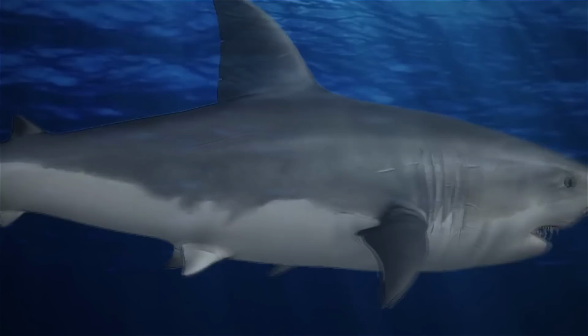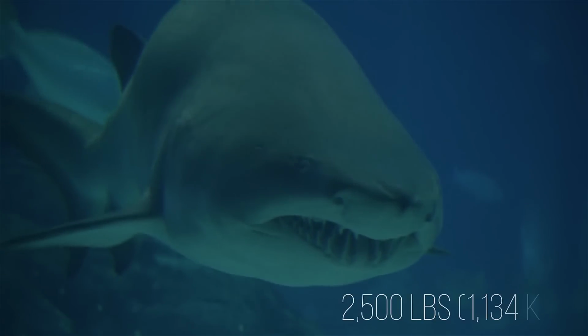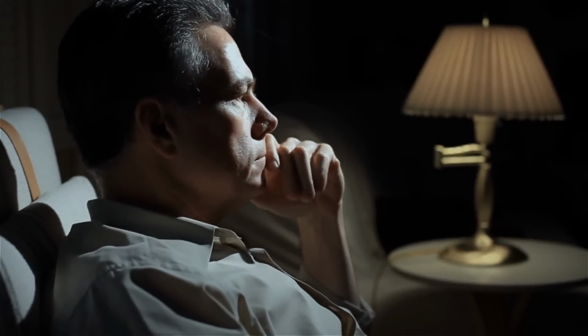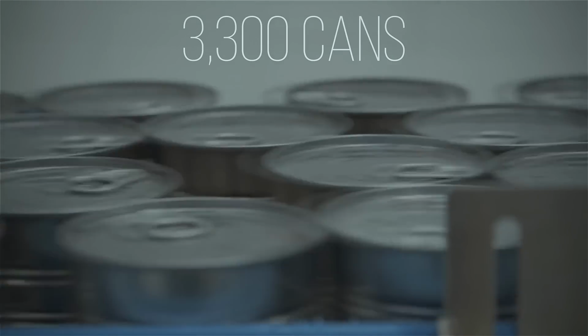To maintain its impressive physique, the megalodon had to eat somewhere around 2,500 pounds of food per day. Can't wrap your head around that? Well, it was the equivalent of 1 1/4 cows per day to survive. It's like if you had to eat 3,300 cans of tuna every day.